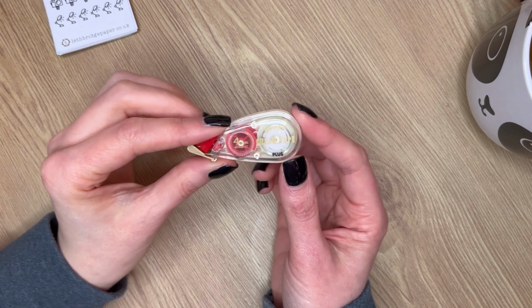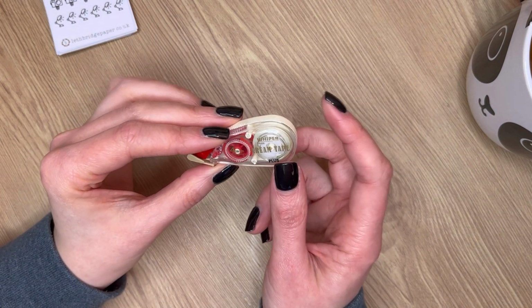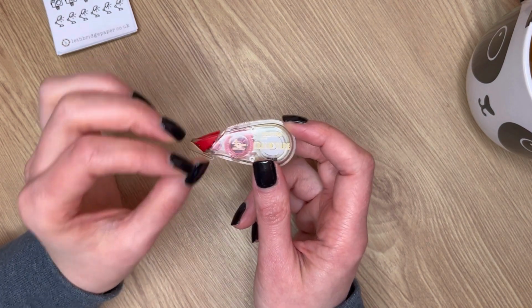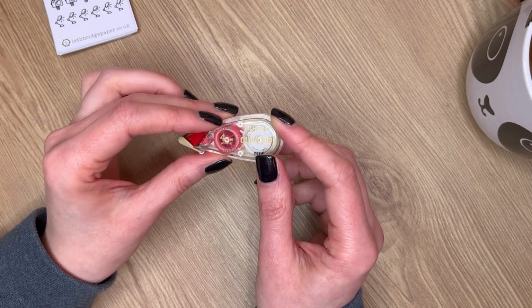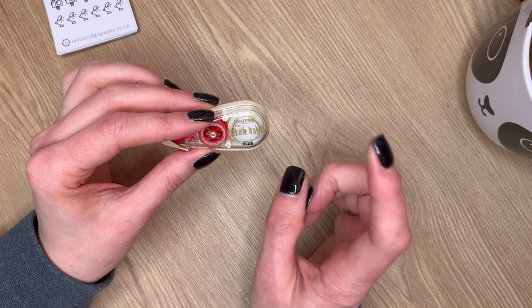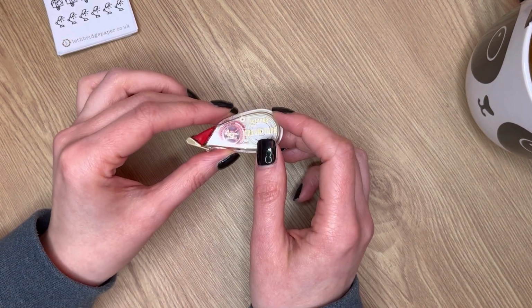Now let's talk about something I actually did buy in Australia. I finally picked up some cream correction tape. This is 4mm size, so fits in the Hobonichi grid perfectly, and is a lovely cream colour that blends in really nicely on both Hobonichi paper and Take a Note paper.